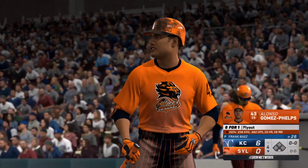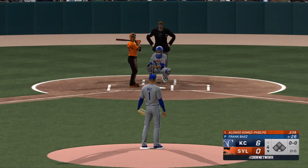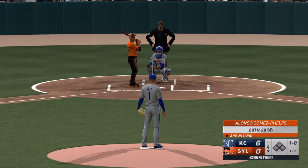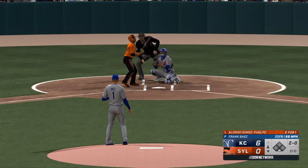Bottom of the inning, digging in, Alonso Gomez Phelps. When a hitter's producing like he did in that last game, the other team just has to shrug and tip their caps, maybe just walk him. What a treat to watch him work. Ball, that's inside.